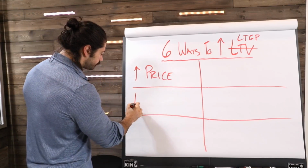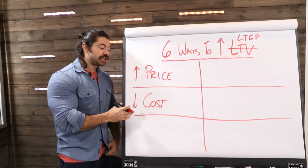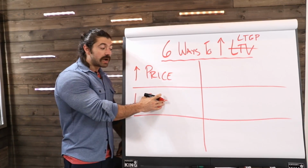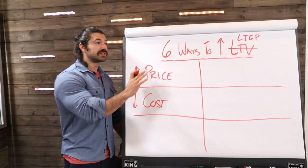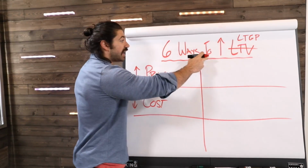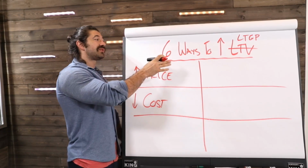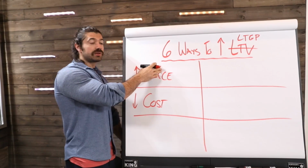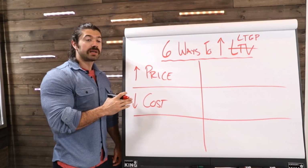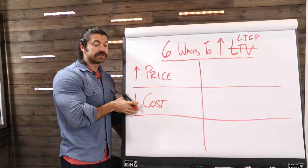Number 2 is that you can decrease the cost. If I can find a cheaper way to do the thing, I can invest in technology, invest in processes, invest in outsourcing, all these different ways that I can deliver the same thing for less, and I increase my gross profit. So if I had that meal I was talking about earlier, and it cost me $9 to make the meal, but I found a new automated robotic process that allows me to do the meals for $2, that very much increases the lifetime gross profit of my products and my business, but I didn't change anything besides decreasing the cost.